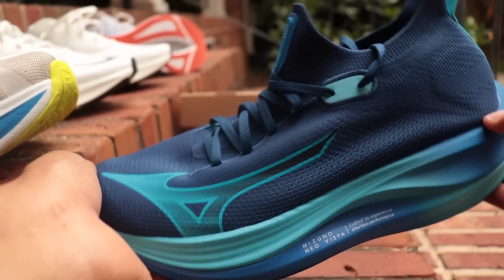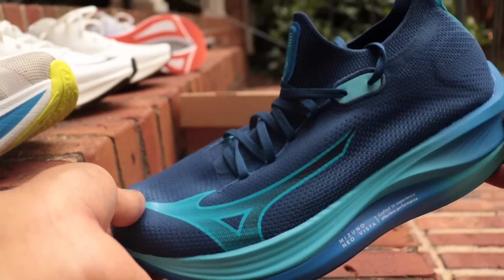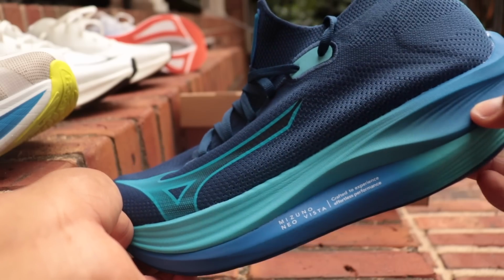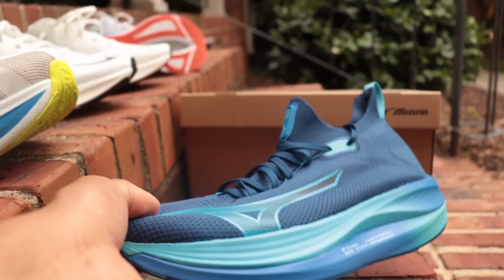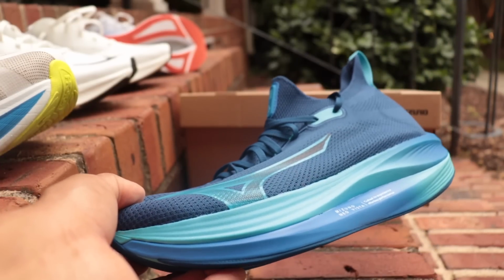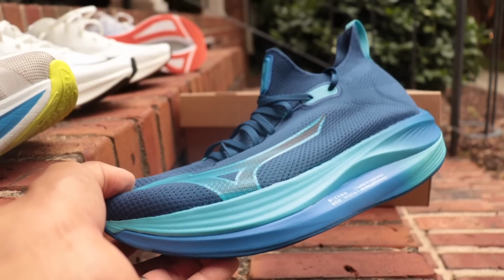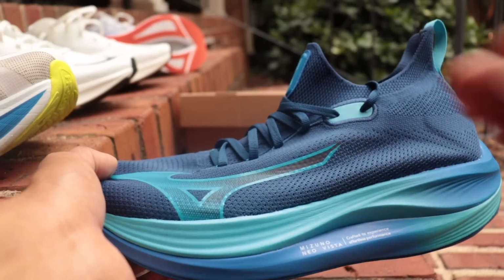Now in terms of the design here, I'm not sure. It's not that fire. I don't think this merits a full-on bang or a fire. It's okay. It really is okay. If this were not a running shoe, I probably would not be having this on my foot. It does give me a little bit of an elementary school aesthetic, just a little bit. But I like what Mizuno is doing and that they're using the shoe.